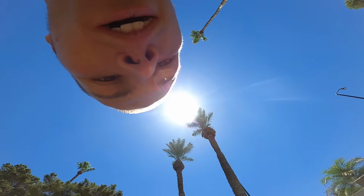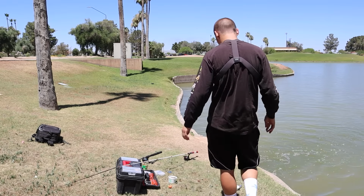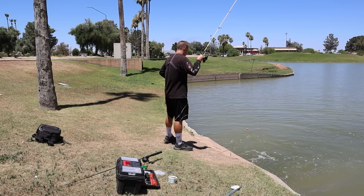GoPro overheated. This is what I was talking about. All right, the GoPro's back on. I don't know how it sounds though. It could sound like I'm underwater because I just had to dip this thing in the water to get it to cool off. I might downsize hooks here. I'm so curious what the heck this fish is.